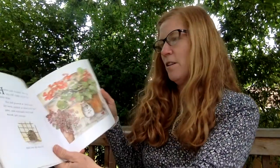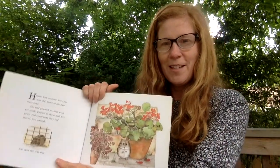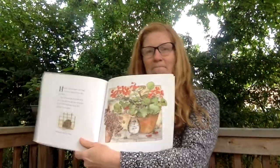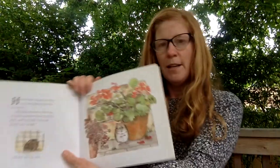One thing I noticed when I opened up this book to the first page with the pictures is there's this picture here of this flower pot with these red flowers, and it reminded me of my flowers that I have right behind me here. I thought that was kind of fun. All right, here we go.